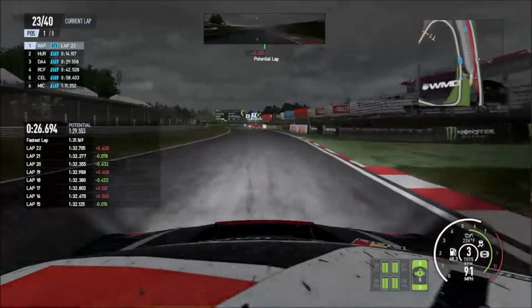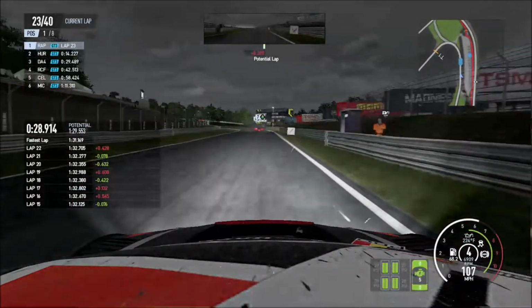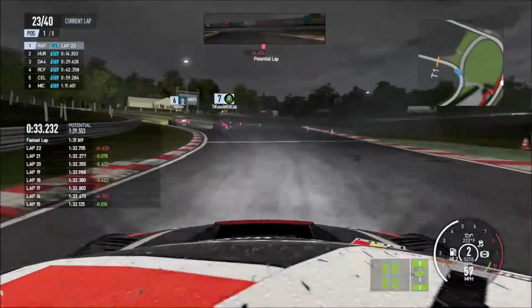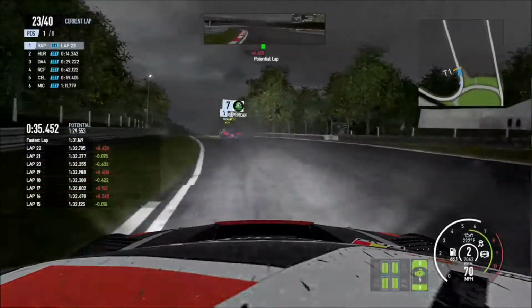I think he had a bit of a moment where he actually stood off the track and hit the wall, so he was struggling. I think he got a lot of damage on the gearbox, which meant he couldn't have the performance that he wanted in a straight line.